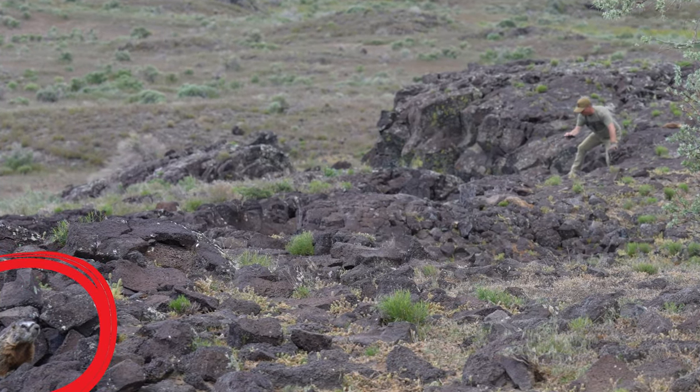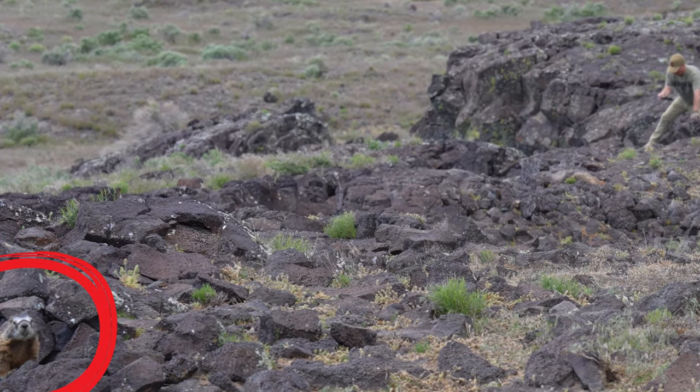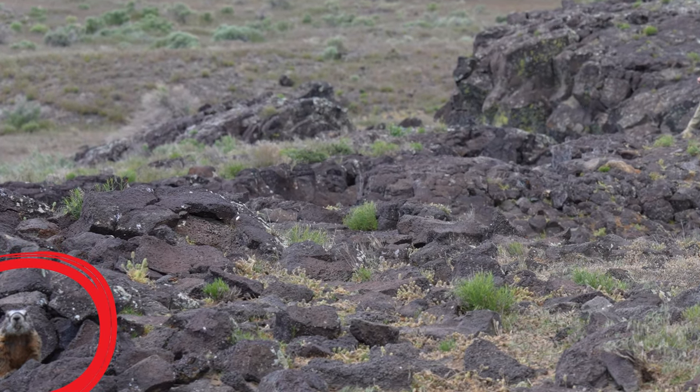And then there you go. While we were out collecting, the little guy that came to peek and look at the camera. So that's about it.